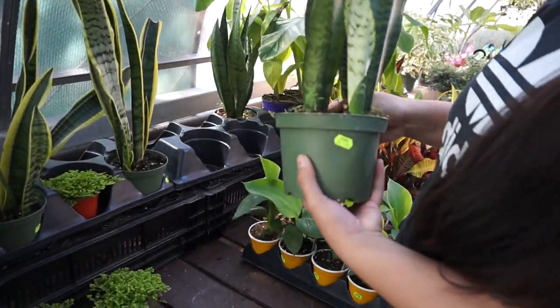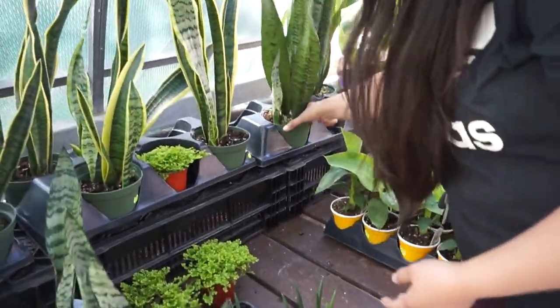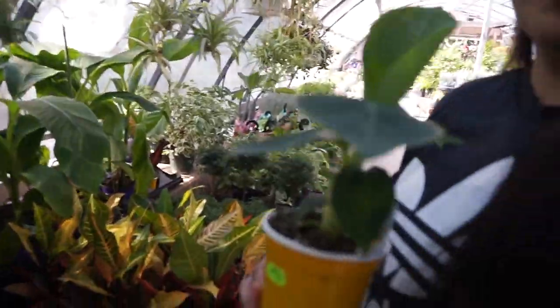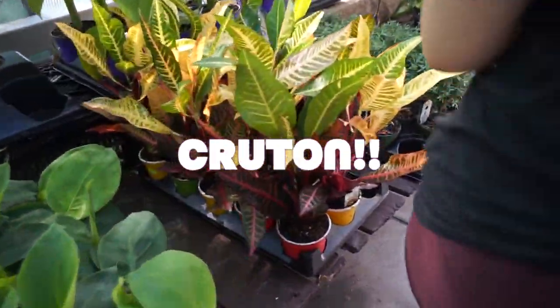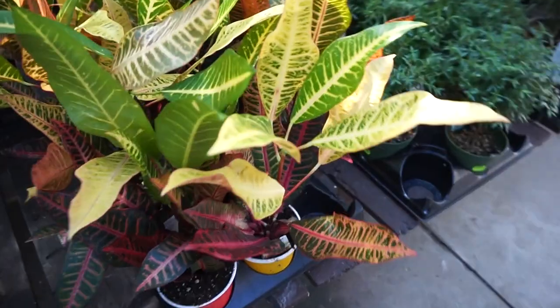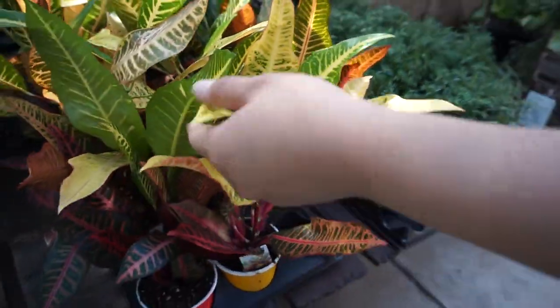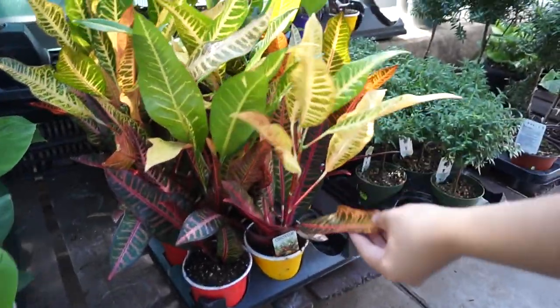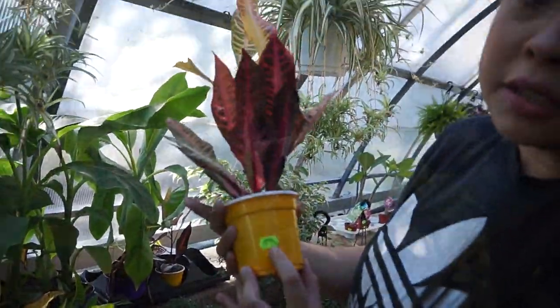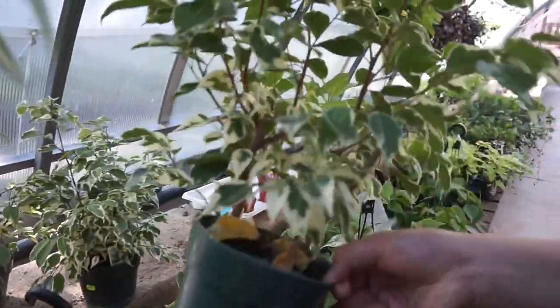Mama plants. $14. Yeah. Ridiculous. Okay, so these ones are also $14. Okay. What's that? Little banana. Little banana plants. $5. Crouton. Is it a crouton? Maybe it's a different type. I love the colors on it. $3.99. $4. Variegated ficus.